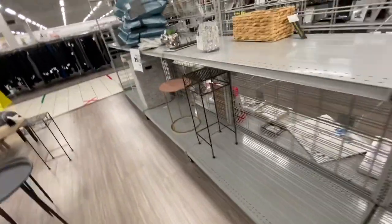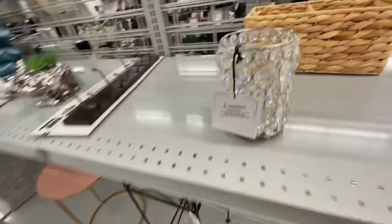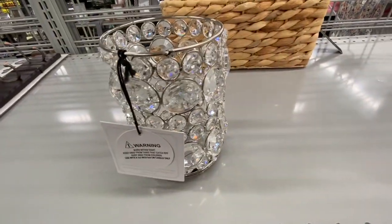So I hope you liked seeing the deals at Burlington. It looks like the clothes are all 50% off.